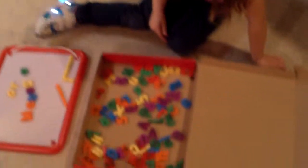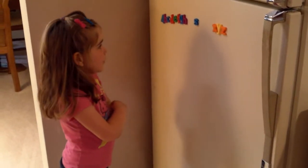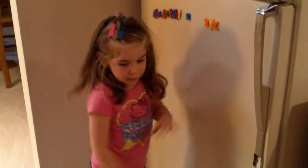Maude with her new magnetic letters and numbers and her whiteboard, but she's elected to put them on the refrigerator. Great. A, B, C, D, E, F, G, H. I. That's the I. That's right. Very good, Maude. J.